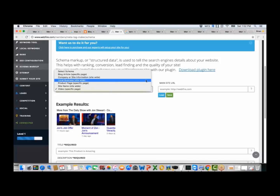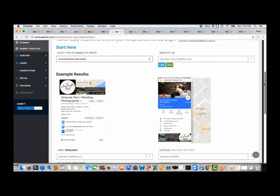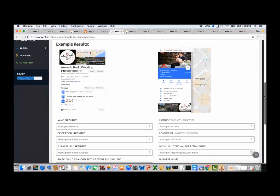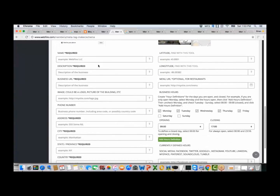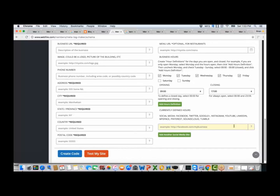If you're just a local business, let's just say we're that right now, you can have it show up like that. And then you just basically type in the URL of the business, and then you fill in the blank right here. So stuff like, what is the name? What is the description? Do you have a logo or an image? What's your number? What's your address? What are your business hours? What's your longitude and latitude? You basically just fill in the blank. Do you have a menu? If you're a restaurant, you can have your menu showing up. Huge. You think a restaurant would kill to have their menu showing up on Google to basically take up all that. Do you have any social media sites like Facebook, Twitter, Instagram, YouTube, LinkedIn, Pinterest? You can have all that show up right here and add it to the profile and show up.